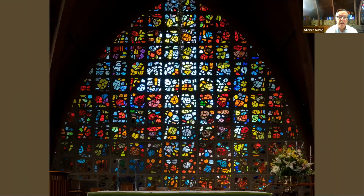What eludes many people is that the chancel window is actually an inside window. Behind it is another gable that matches the other three, and under that is the church sacristy. The colored glass window is both naturally and artificially lighted. So we can go to the next slide.